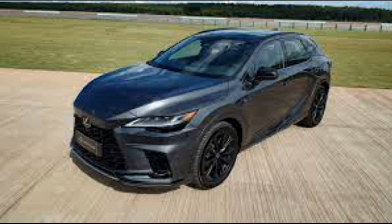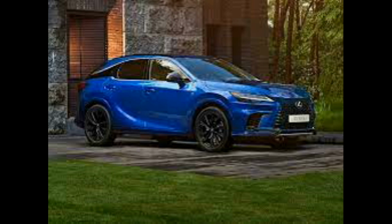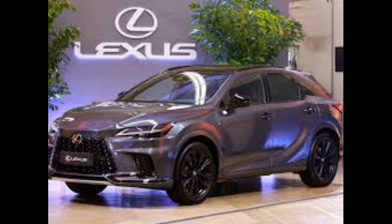But it's also been not all that exciting to drive, and it's let down by a non-touchscreen infotainment system with a frustrating and distracting user interface. At least, those are the traits exhibited by the prior generation RX, which dates back to 2016.